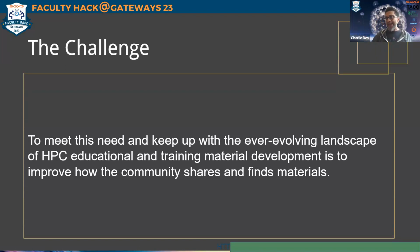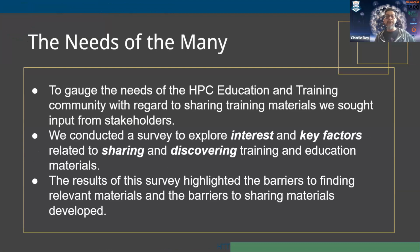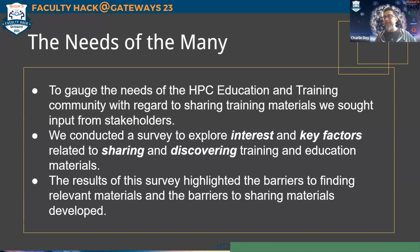To keep up with this ever-evolving landscape of HPC educational and training material, we have to improve the way the community shares its material and the way the community finds material. That's our challenge. You could almost say that was our hackathon challenge. So we've got to look at the needs of the many. We're going to gauge what the needs of the HPC education and training community are. How do they share? How do they find? How do they build? And who are their stakeholders?